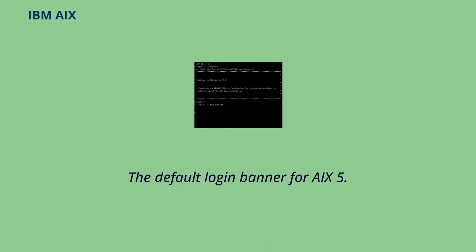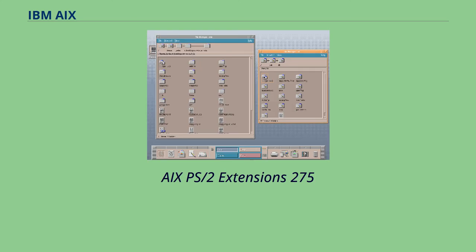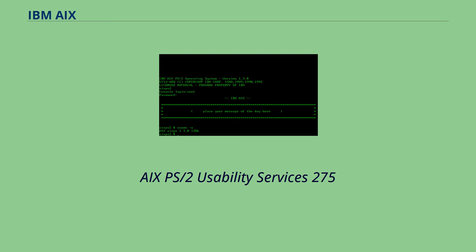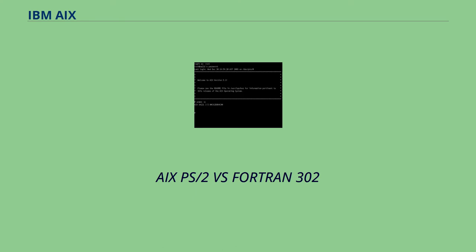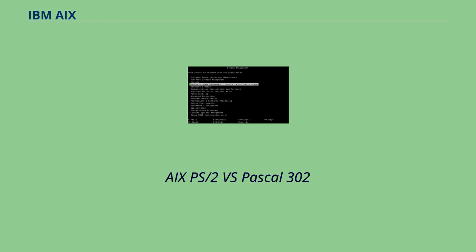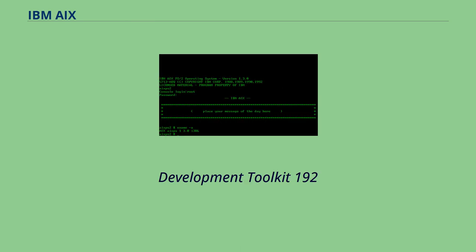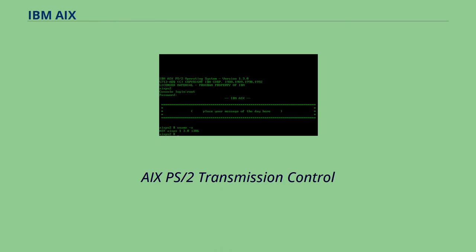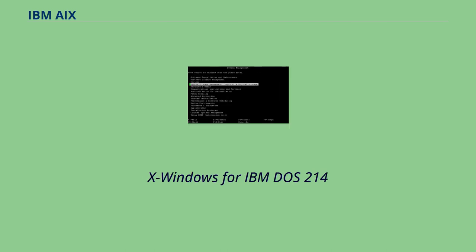The default login banner for X5.3. PowerPC XPS/2 $795. XPS/2 $595. XPS/2 extensions $275. XPS/2 DOS merge $275. XPS/2 usability services $275. XPS/2 text formatting system $220. XPS/2 X Windows $214. XPS/2 VS Fortran $302. XPS/2 VS Pascal $302. XPS/2 C language $302. XPS/2 application development toolkit $192. XPS/2 workstation host interface program $441. XPS/2 transmission control protocol/internet protocol $330. XPS/2 InMail and ftp $275. X-Access for DOS users $164. X-Windows for IBM DOS $214.